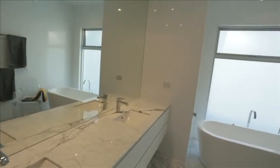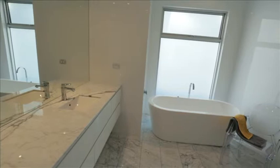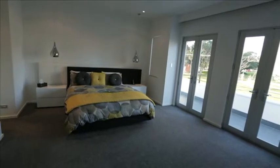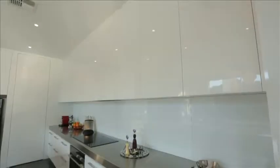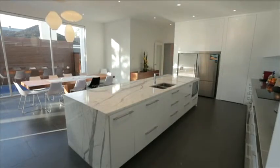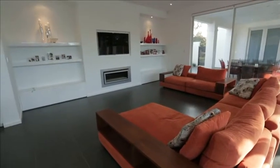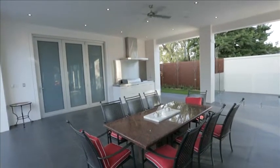The main ensuite is what dreams are made of, and it sets off the master suite superbly. The kitchen is sensationally fitted out with top-shelf European appliances, stone bench tops and a spacious walk-in pantry. Naturally, the open living spaces are magnificent as well, and they're perfectly located to an all-weather alfresco area. It's just lovely how the internal and external spaces flow seamlessly from one to the other.